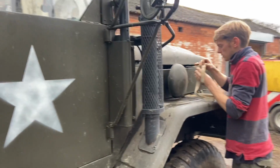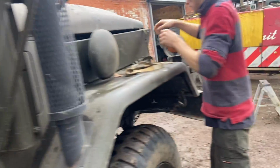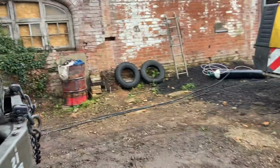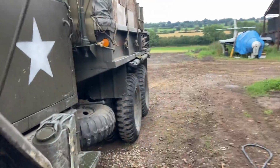What's the show called? Tanks, Trucks and Firepower at Rugby, Dunchurch. Yeah, so Tanks, Trucks and Firepower, if everything goes to plan. But yeah, if you want to come down and meet us, we'll be there. I'll show you inside this thing.